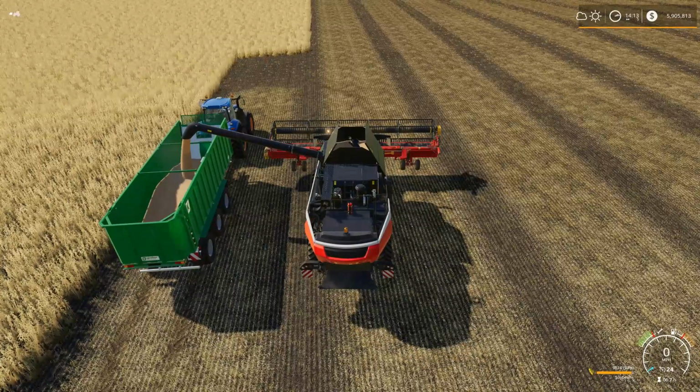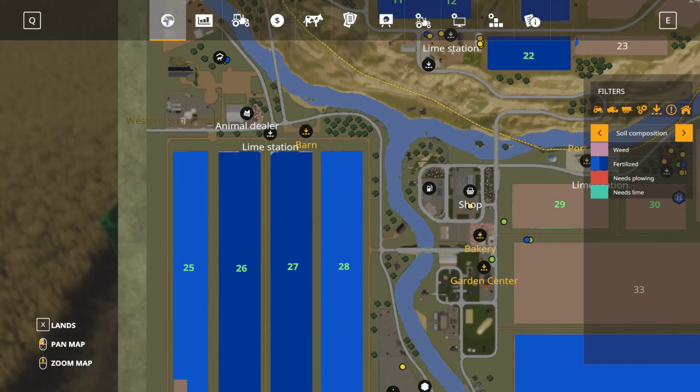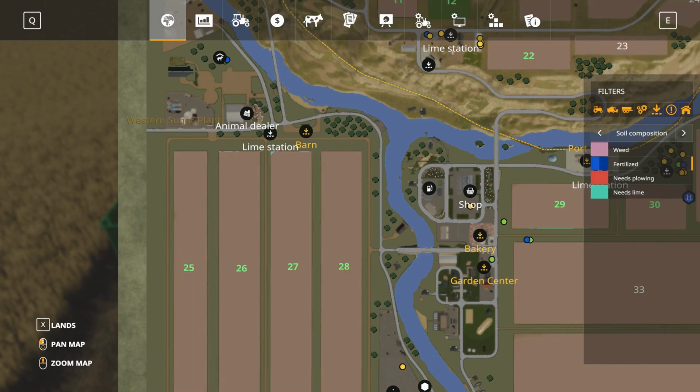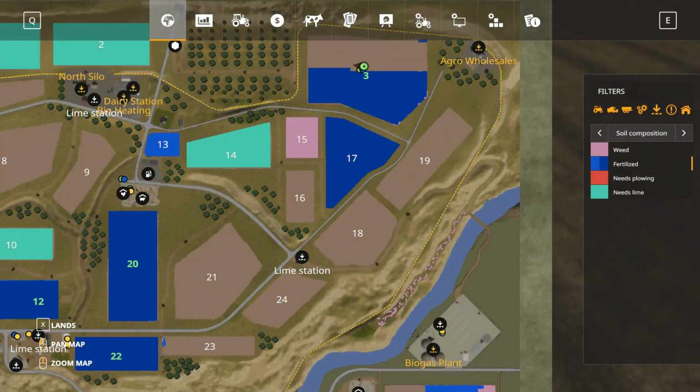Just because. I do not know the state of the field because this is the first time we'll be harvesting it. So, you know, right now it doesn't need to be limed or plowed, but it could be after I get done harvesting it. So we'll have to see.